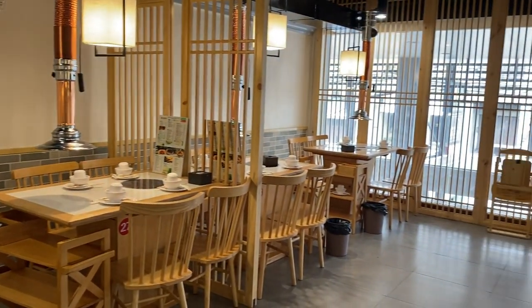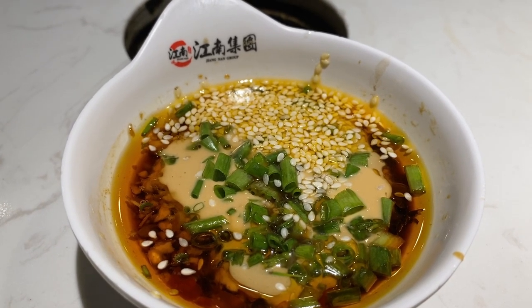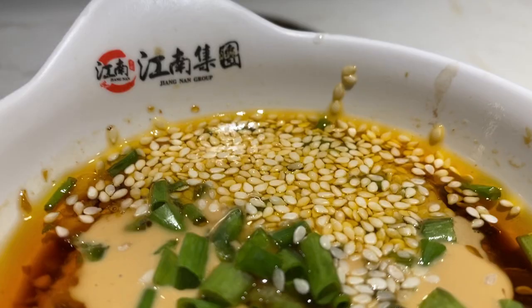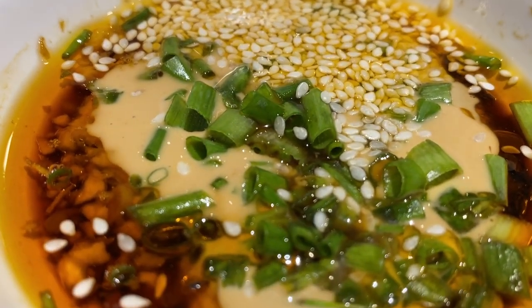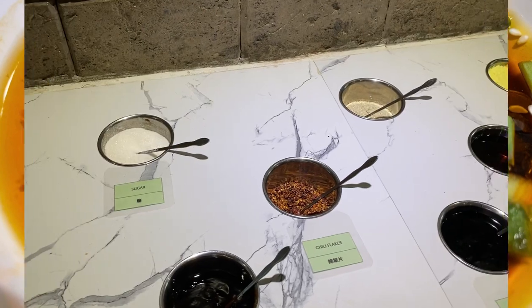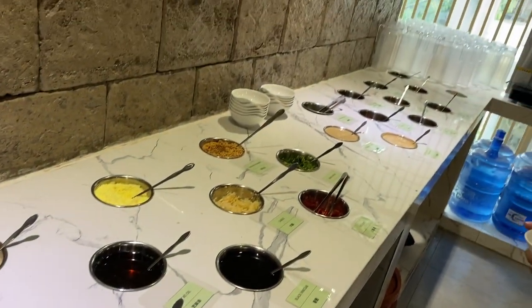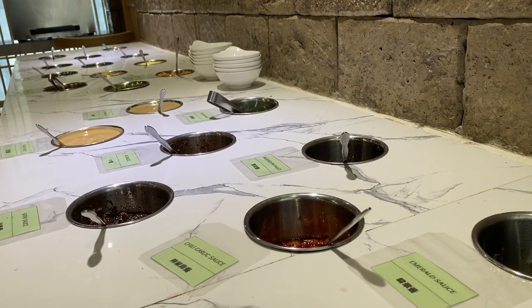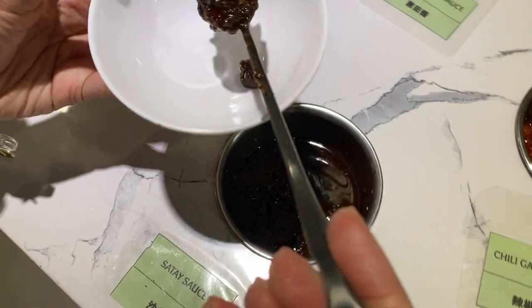Upon ordering, they'll give you their pre-made house sauce with soy sauce as the base, then added chili oil, sesame seeds, sesame sauce, spring onion, and garlic. The sesame sauce particularly is one of their popular sauces, providing just the right amount of sweet and spicy, with a subtle hint of pungent and garlicky. But you can also create your own sauce with lots of choices.